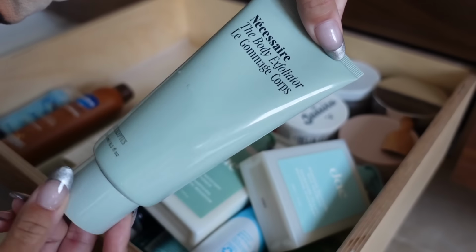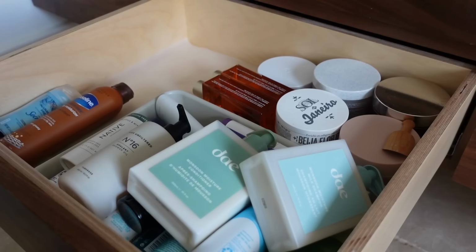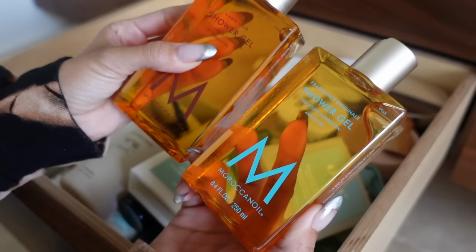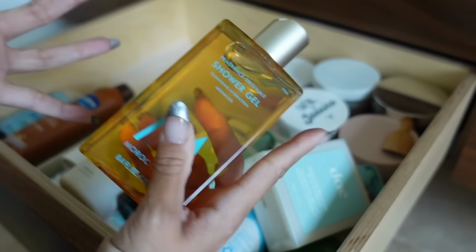This is definitely old, so I'm gonna get rid of it, although I do like this brand. I like their products. I'm gonna get rid of this. I just have too many. I told y'all I'm purging. Now you believe me. Okay, I wanna try this. Oh wait, this is both shower gels. Okay, I don't need two. What's the difference? Oh, the scent. This is the scent I like. I'm just gonna keep one.